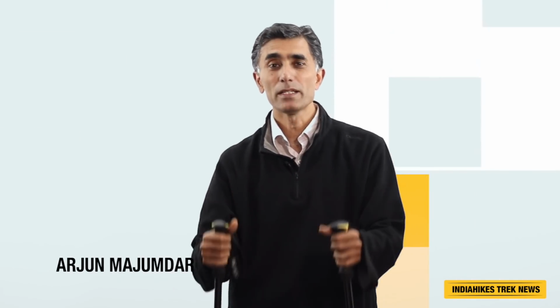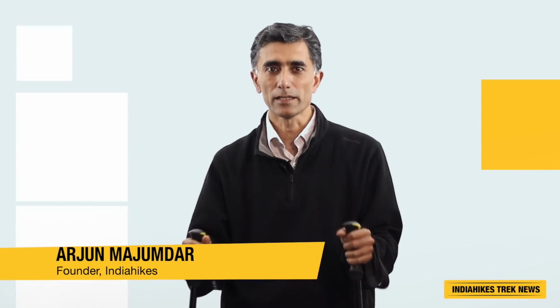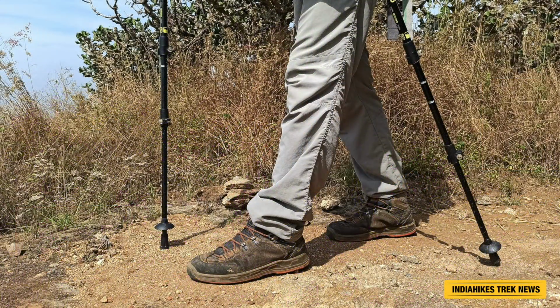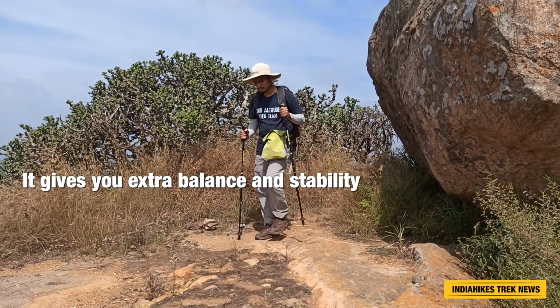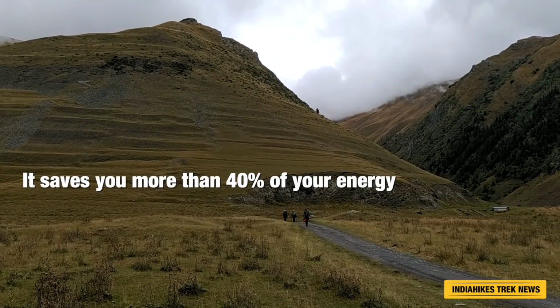I'm really happy that our trekkers have now started using a single trekking pole while they're trekking, but now I would like them to move on to 2 trekking poles. Now a single trekking pole obviously saves a lot of energy when you're trekking. 2 trekking poles save even more. But there are a lot of other benefits which come with using 2 trekking poles. The biggest benefit is there is a lot more stability and balance when you're trekking, especially when you're descending or when you're climbing up. Now why is that important? The more balanced you are, the more energy you save. 2 trekking poles give you that balance.